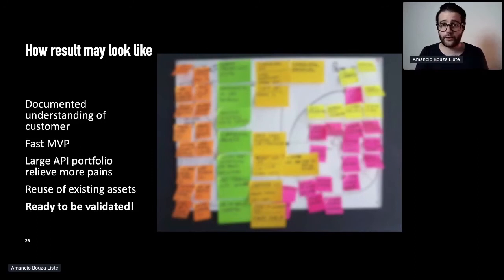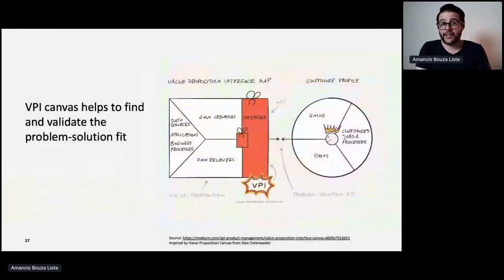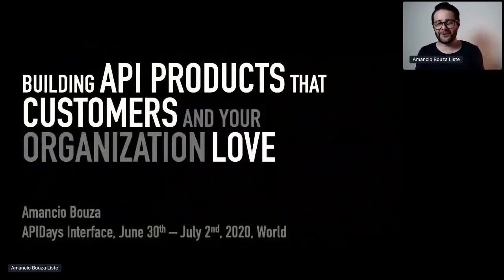And then, for instance, the yellow stickers were just the APIs that you could implement to realize those value propositions. So what this customer in this example really got was also a huge API portfolio. They could put it into the roadmap, what they can build over the next period of time. So the VPI canvas really helps to validate the problem-solution fit, to find something that customers really desire. And that's the first delivery of this talk.